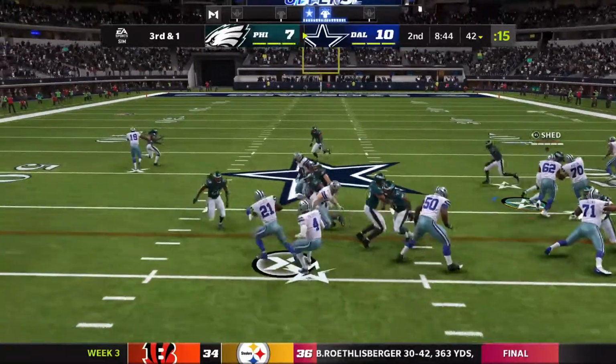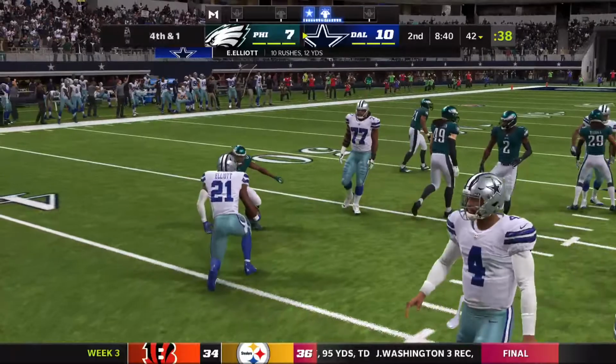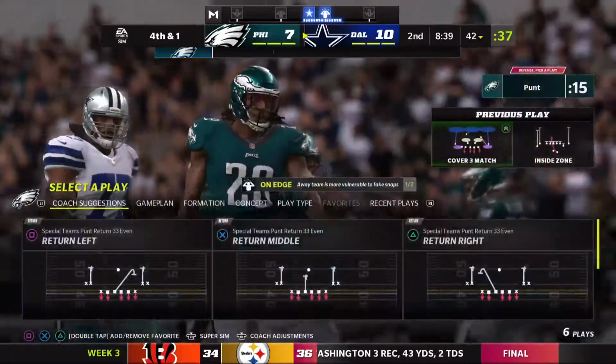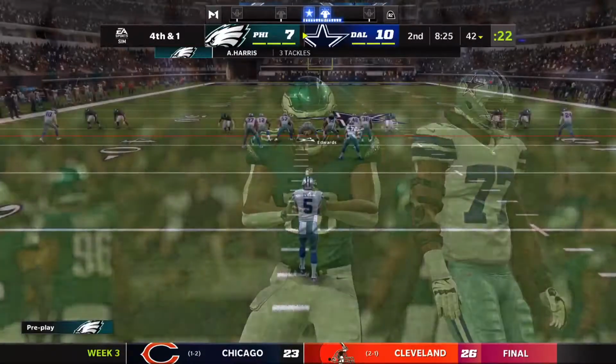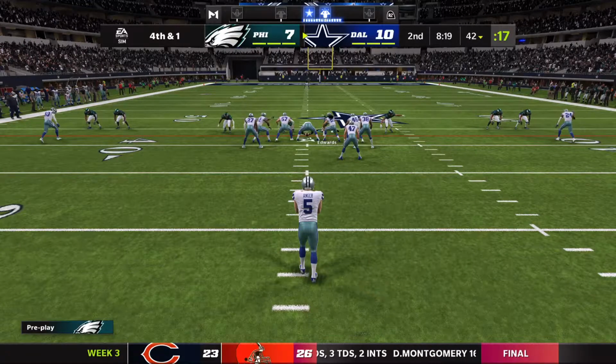10th carry now for Elliott. And Elliott trying to work his way forward, but it looks like he did not make it. No gain on the play there. A nice job defensively, and it likely forces a punt situation on 4th.